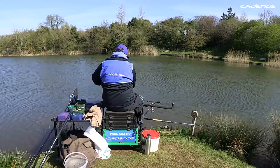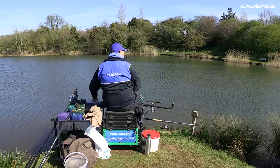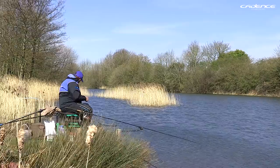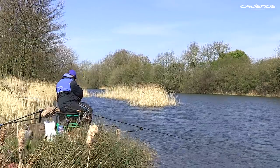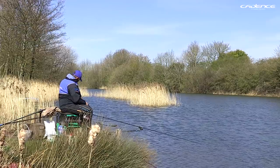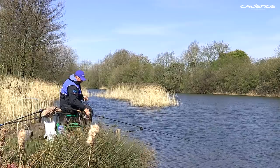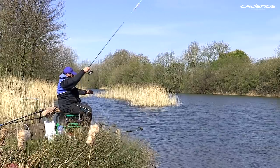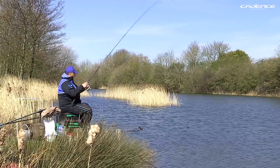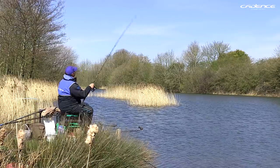When I'm bream fishing, and especially early on into the session, and we've had a few now, so I know there's plenty hanging, knocking about, I like to cast pretty regularly, and as a guideline, every 5 minutes is what I like to cast. Keeps the bait going in. And when they do turn up, you'll get a feel for how long you've got to wait for a bite.